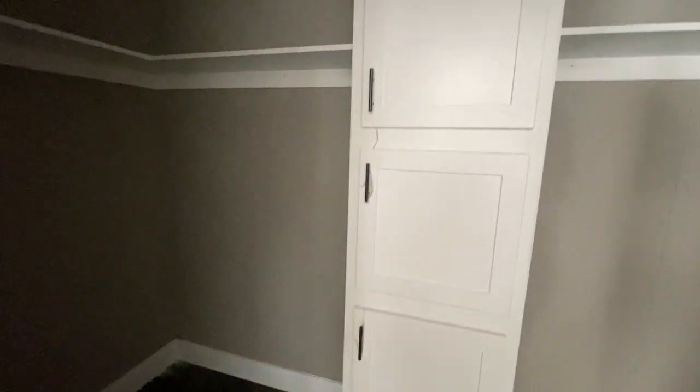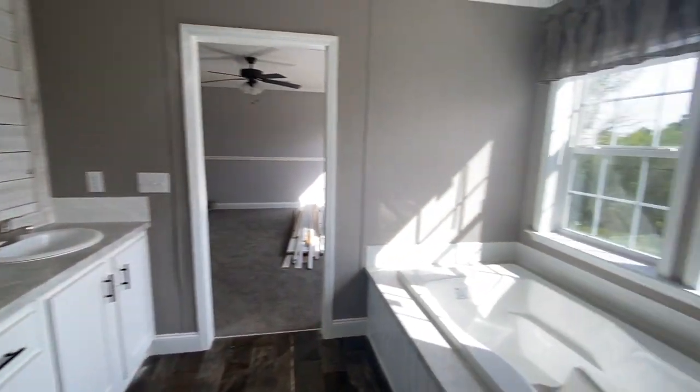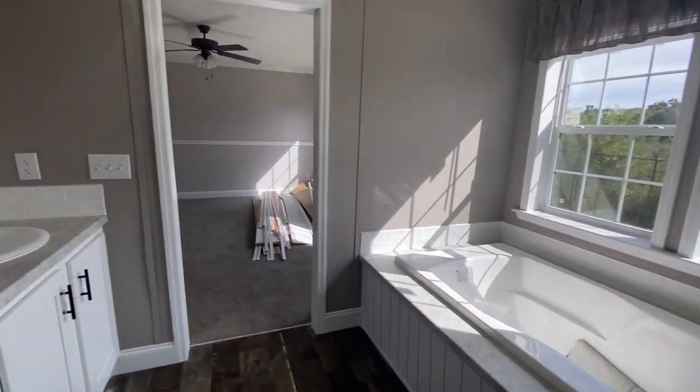So all of this is master closet with additional storage in the middle to separate his and her. I'm not gonna shut the door because there's no light in here and it'll get dark. I want you to be able to get an idea. So really nice. That's your master closet. Really lovely. This is nice. Built-in towel racks. Really, really lovely.